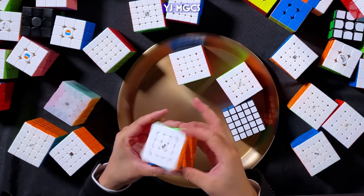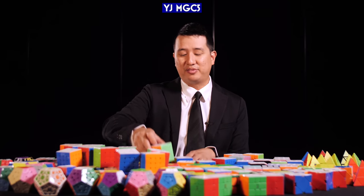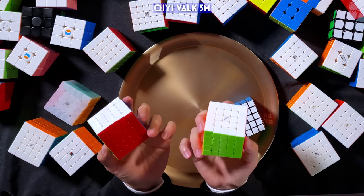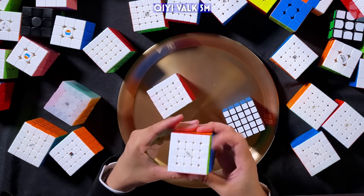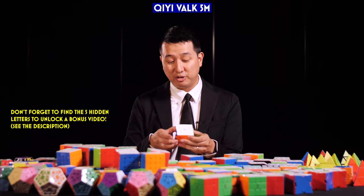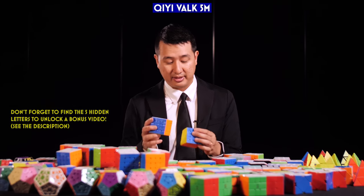Oh, the MGC 5, a really, really great cube, which would probably be my main, if not for the fact that the Bulk 5M exists. Hands down, the best 5x5 there is, in my opinion. I really like them. Incredible corner cutting. It's really hard to make a large cube able to corner cut. And yeah, it's the most forgiving with my turning style.